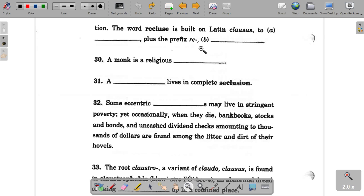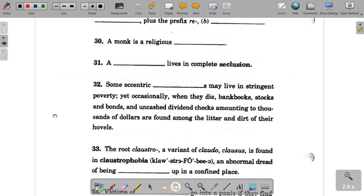Okay. So a monk is a religious what? A monk is a person who lives on their own. They usually don't marry anyone. Reclusion? No, just recluse, yeah. Recluse. But you have the right idea. So a recluse is a person who lives alone.